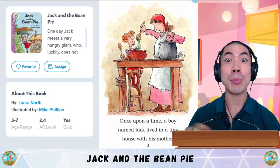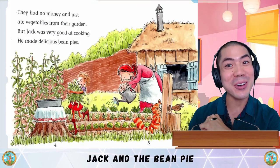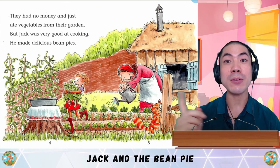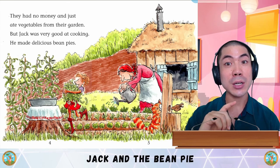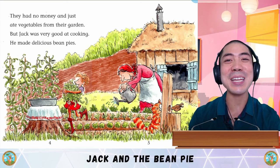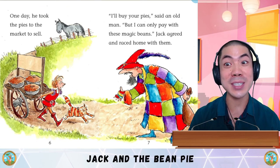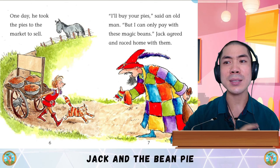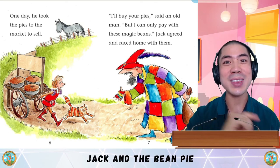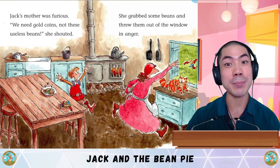Once upon a time, a boy named Jack lived in a tiny house with his mother. They had no money and just ate vegetables from their garden. But Jack was very good at cooking. He made delicious bean pies. One day, he took the pies to the market to sell. "I'll buy your pies," said an old man, "but I can only pay you with these magic beans." Jack agreed and raced home with them.